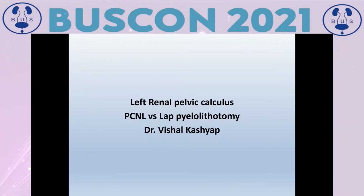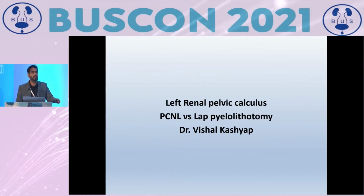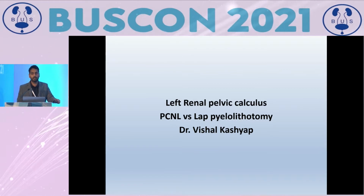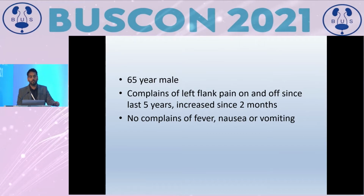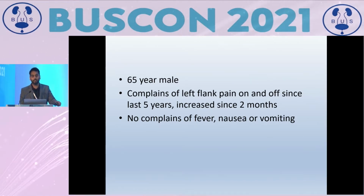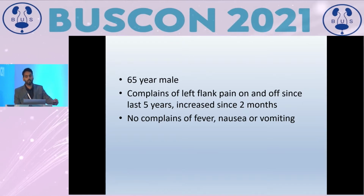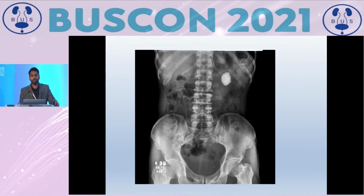Okay, thank you. Good afternoon my respected teachers, my seniors and my colleagues and my dear juniors. Today my topic of debate is the left renal pelvic calculus, size approximately 3 centimeter. Firstly, I will discuss the patient details. My patient is a 65-year-old male, complaint of left flank pain on and off since last 5 years, increased since 2 months, no complaint of fever, nausea or vomiting. It is the X-ray KUB plate showing the radiopaque shadow in the left renal area. Most probably this is a renal stone.